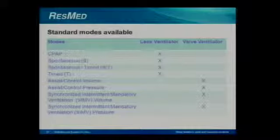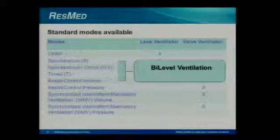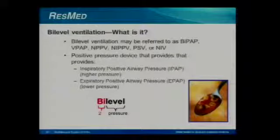Different ventilators offer different modes, so that can make it a little more challenging for us. But the modes that we refer to as bi-level ventilation have two distinct pressures, an inspiratory pressure and an expiratory pressure. But not only do we want to have 2 pressures, for it to function as a ventilator, we also want to have that backup rate as well.